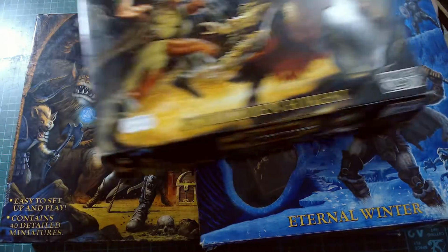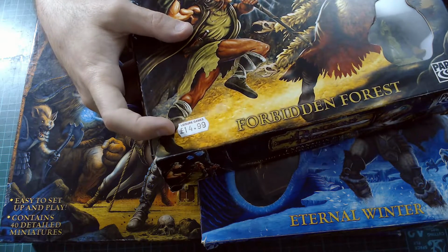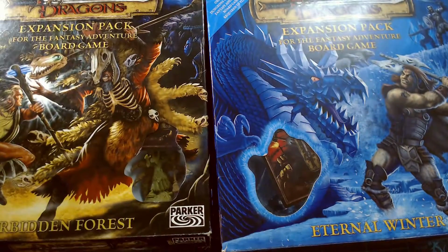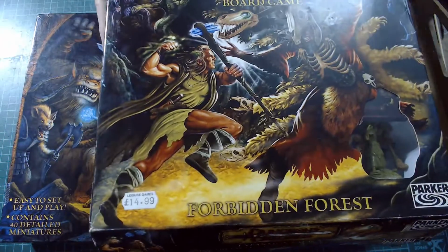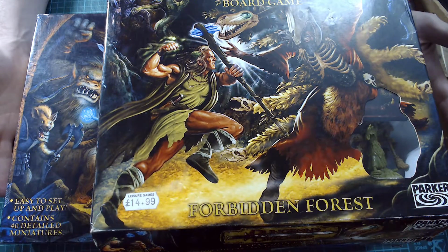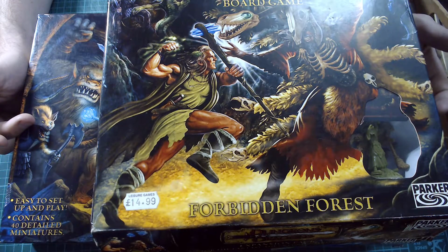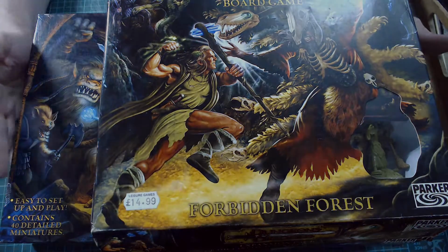But as you can see, originally this cost me $14.99 from Leisure Games. So going from 14 quid to 75 quid to 175 quid, you're going to have to turn to second-hand markets. But how does it play? Well, for that you're going to have to turn to our Let's Play of this game, where we're going to play just the base set. So I hope you're tuning in for that. Until next time, guys, take care.